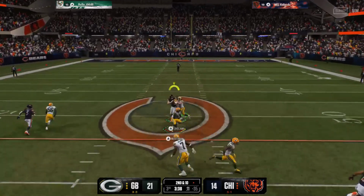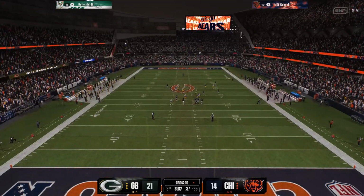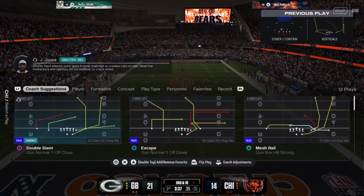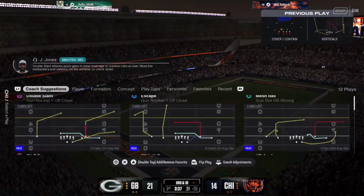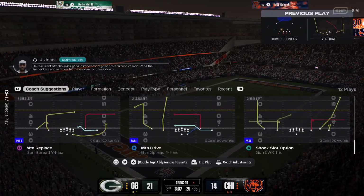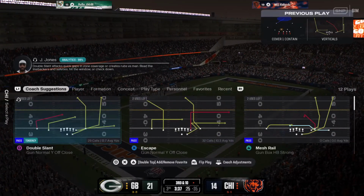Williams to throw on second down. That one's incomplete. Good coverage there. Made it uncomfortable for the receiver. Couldn't hang with it, and it brings up third down. Colston Loveland was the intended receiver. Third down coming up.